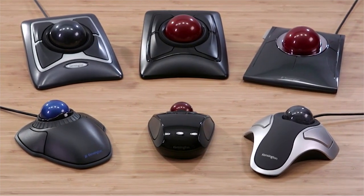So if you're looking to increase your productivity or might be having ergonomic issues because of your mouse, look no further than the Kensington.